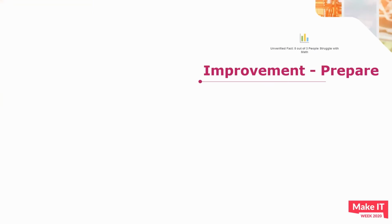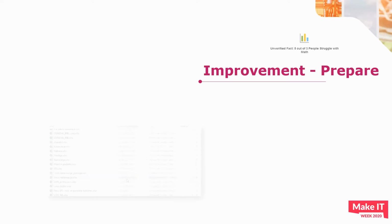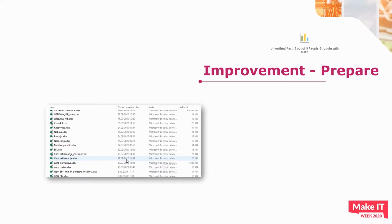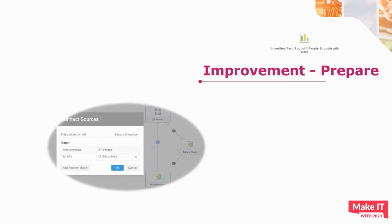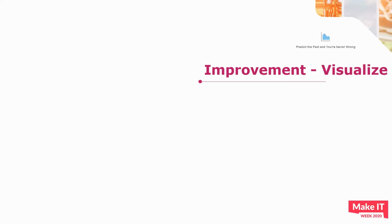Our greatest improvement, as we went through all the tests, is in preparation of data. Here you can combine known and covered subject areas or enter maybe some flat files, or create yourself a new connection to a database and then just match it with the data that you would like to present. The second one is visualize.